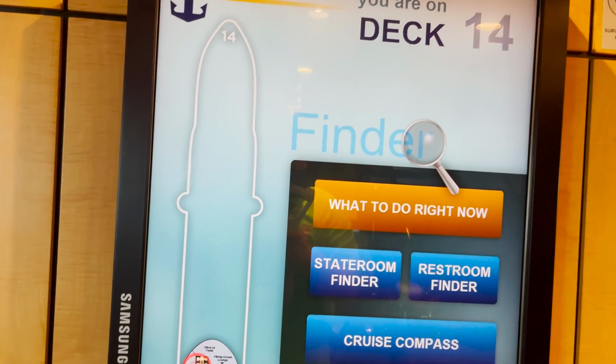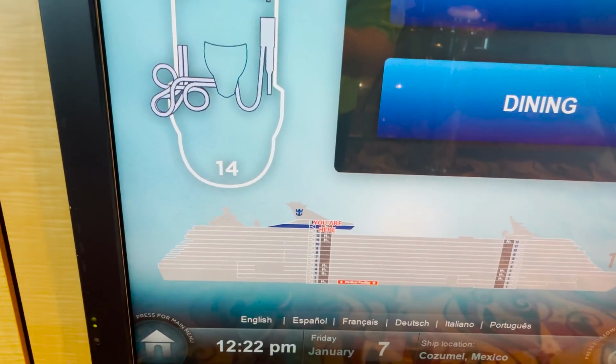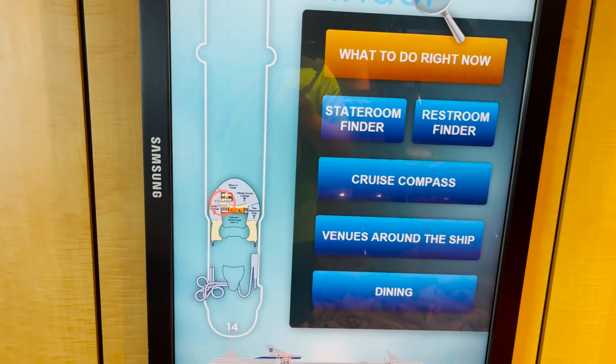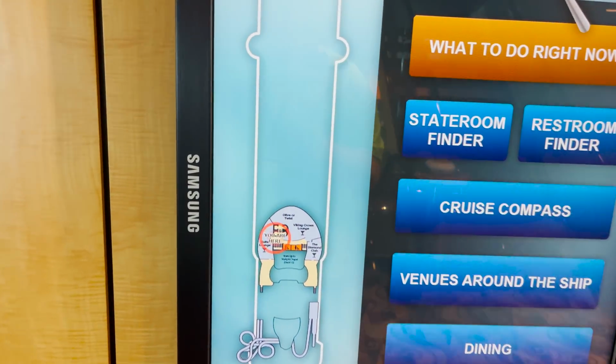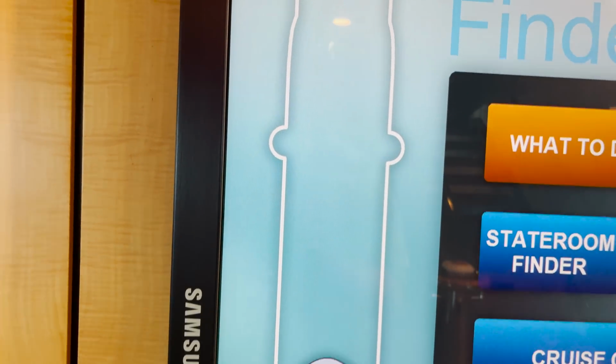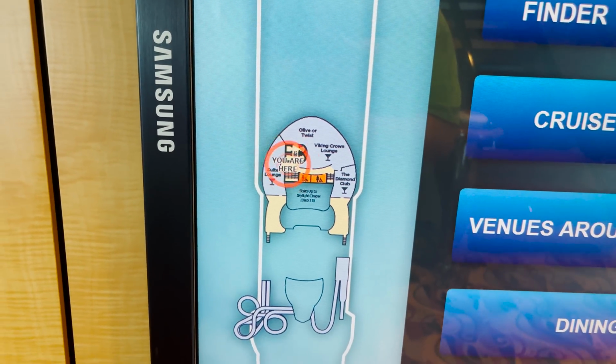I do have to make a slight correction to what I just said. I said there was one more deck after 13. There technically is another one. It only has one thing on it. We'll get to that in just a little bit. Here we are, deck 14. Again, nothing forward, nothing really midship, although these are the midship elevators, but just kind of here towards the back is where we're going to find stuff.